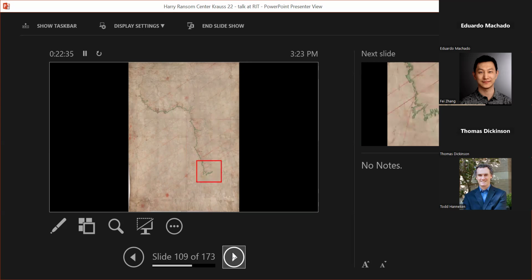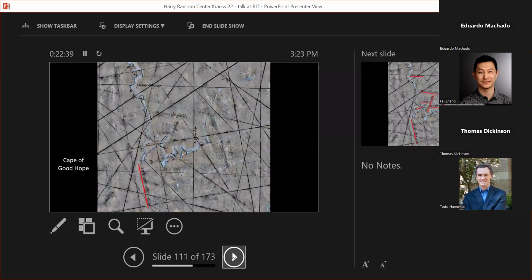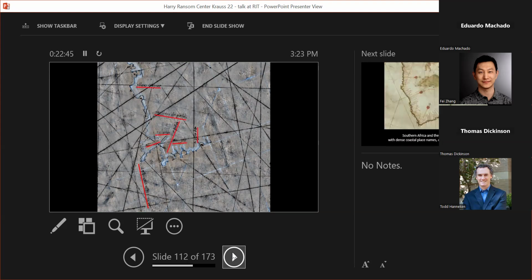We look at the southern tip of Africa. Again, the multispectral image is very helpful. We see the Cape of Good Hope, and we are now able to read the place names there. It's interesting how few place names are there.